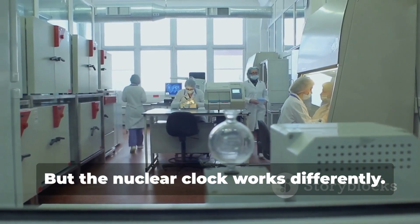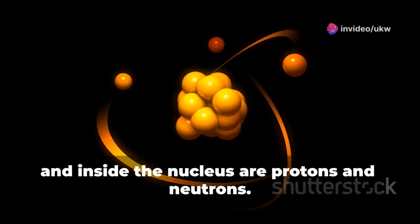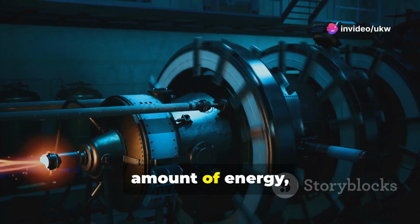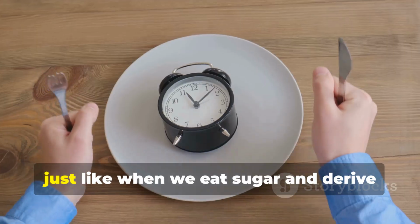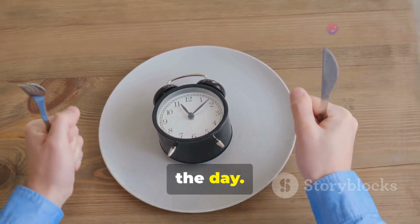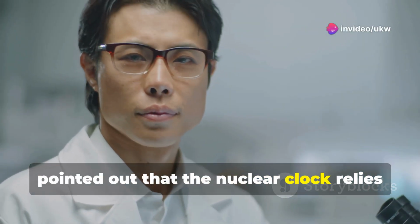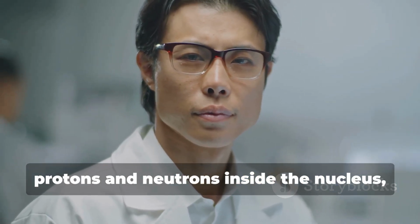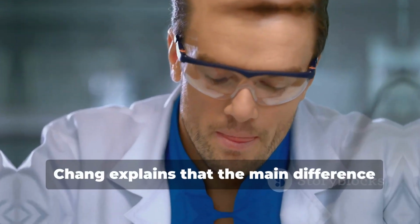But the nuclear clock works differently. You see, any element consists of atoms, and inside the nucleus are protons and neutrons. So when the nucleus is exposed to a certain amount of energy, these protons and neutrons move to a different energy state, just like when we eat sugar and derive the energy that we use to move throughout the day. Xuankun Zhang, the lead researcher of the study, pointed out that the nuclear clock relies on changing the energy state of the protons and neutrons inside the nucleus, instead of the electrons moving to a higher energy orbit.